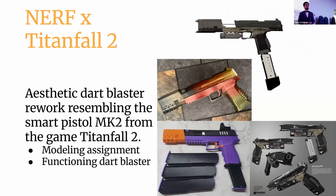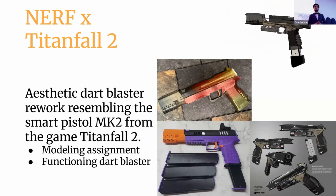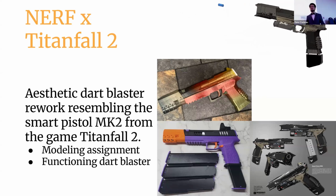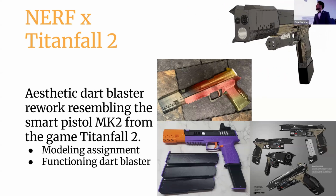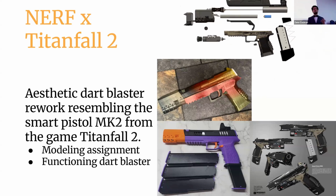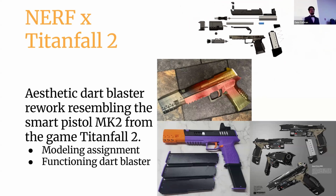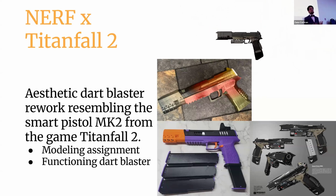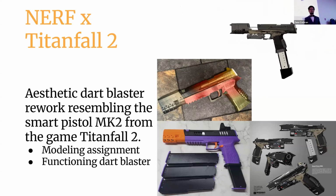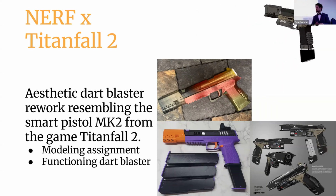Most pistols, real life and video game, you have to aim to hit anything. Not with this gun. You point and click, and it hits anything in front of you. It's so much fun. And so I really wanted to, again, work on my 3D modeling skills. But I wasn't quite at the place to fashion a dart blaster all by myself.